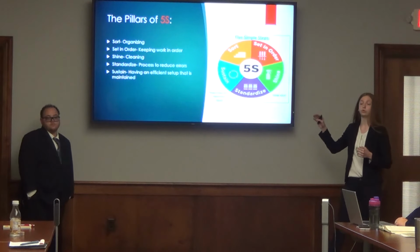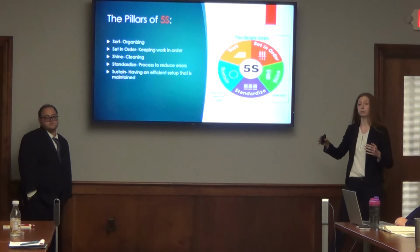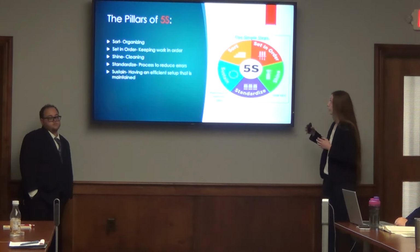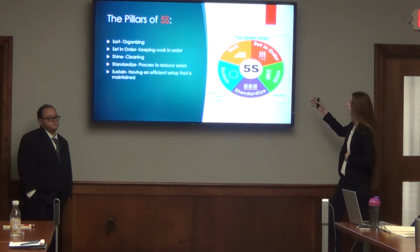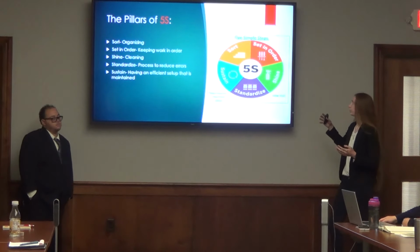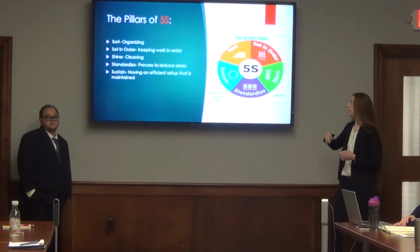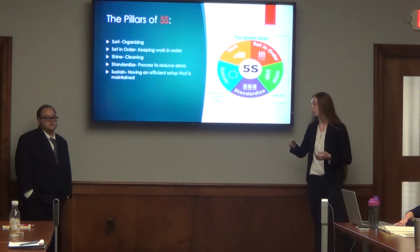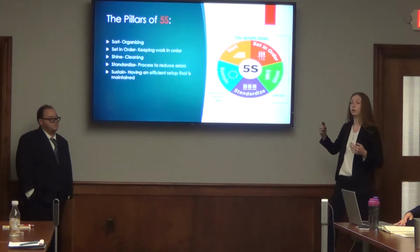This is the most important step. If you mess up on this step, it could create a never-ending cycle. So you want to have an efficient setup that is easily able to maintain. And as you can see over here is the 5 pillars of 5S, and it's a little poster that I created in Visio, and it's placed around the IT department, and it just tells the workers, please keep the IT department clean. So we wanted to make that bold.